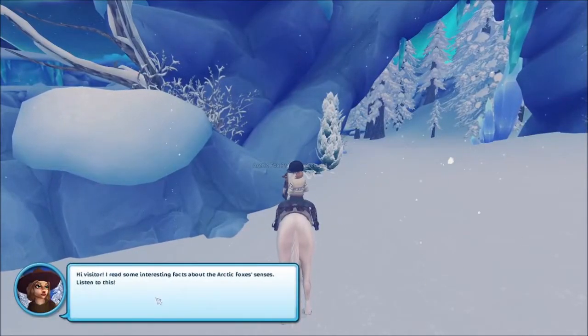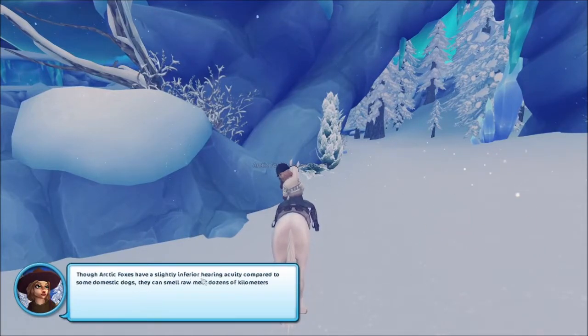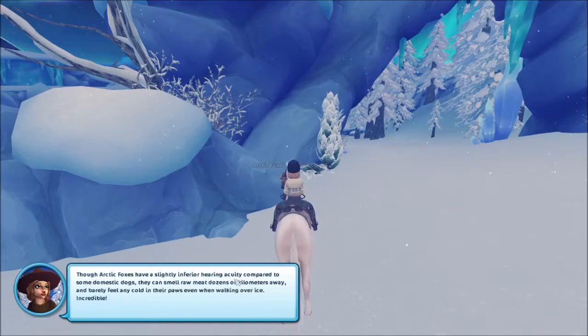Hi, visitor. I read some interesting facts about Arctic foxes' senses. Listen to this. Though Arctic foxes have a slightly inferior hearing acuity compared to some domestic dogs, they can smell raw meat dozens of kilometers away and barely feel any cold in their paws even when walking over ice. Incredible.